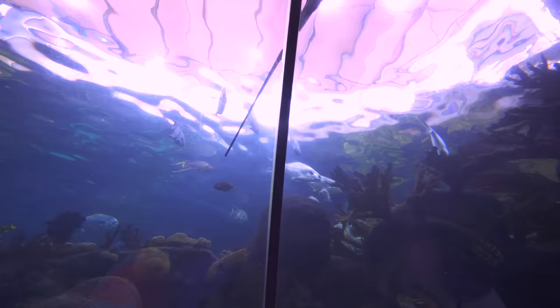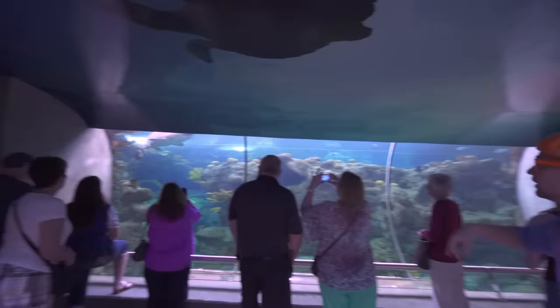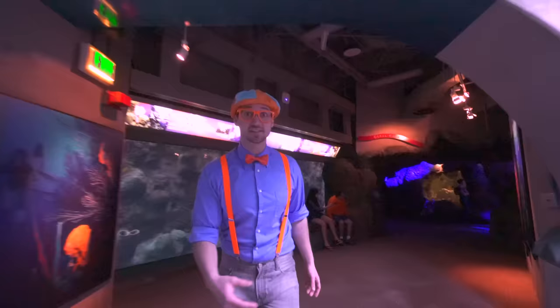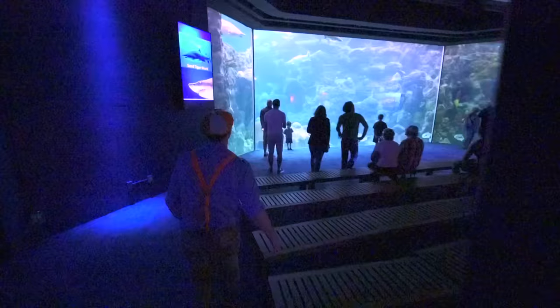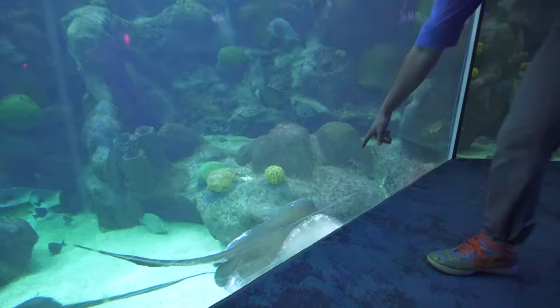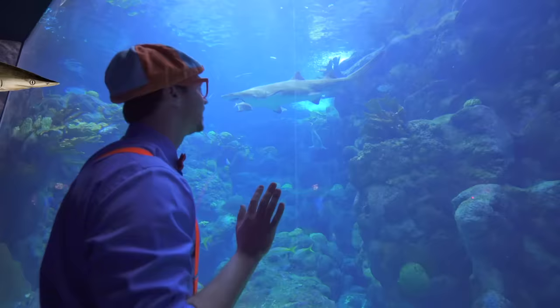Did you see its tail? They have really long tails. Let's go on this side. There's a big shark. I have a better place to see all these fish at. Hurry, let's go quick. Big aquarium. Ooh, it's coming close. Look at that one.